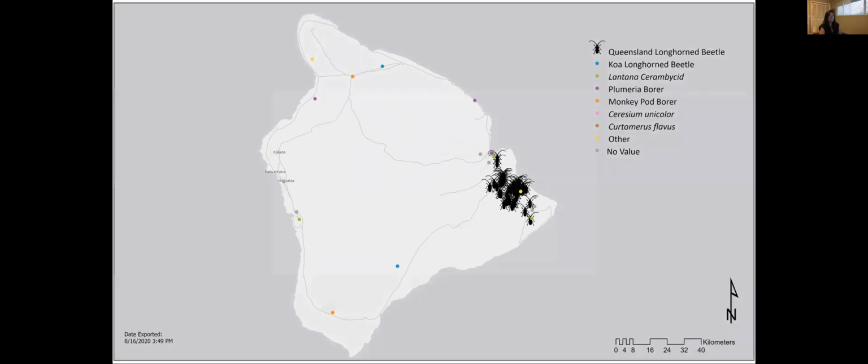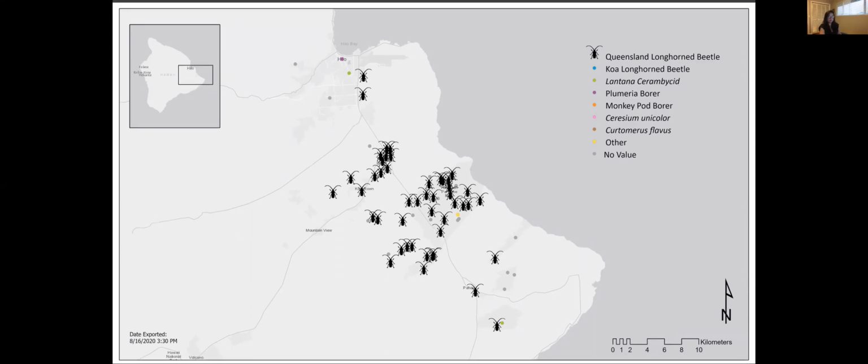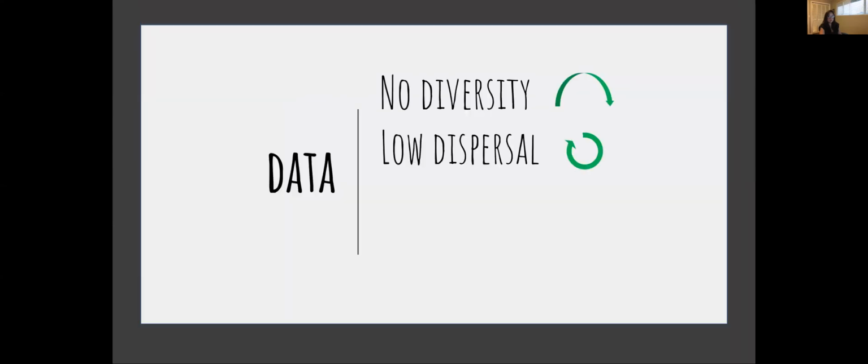If you zoom in to where all the QLB were, you see that they're mostly clustered in the Hawaii Paradise Park, Orchid Land, and Keaau area, with these two reports in Hilo, one in Panaewa and one off Railroad close to the Hilo transfer station and green waste facility. This tool has been incredibly useful at tracking the spread of the beetle because until these reports, we weren't looking for QLB in Hilo, but now we know that we should. The mapping reveals that the dispersal of the species is actually quite low and likely mostly human mediated.